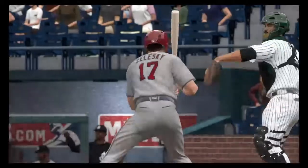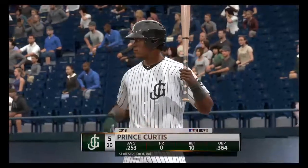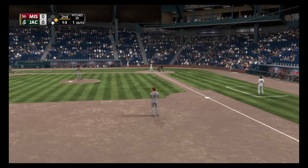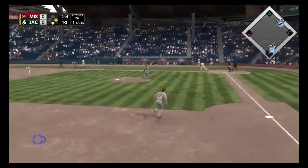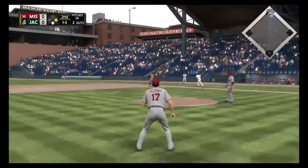Half swing here, but it won't matter. It's strike 3 called anyway, and that's out number 1. Time now to give you a look at the... Stepping up now, Prince Curtis. A couple of hits for him in 4 trips in yesterday's game. A bouncer to the left side. And there are 2 away now.